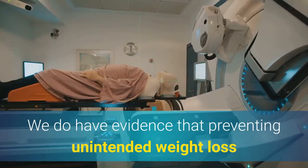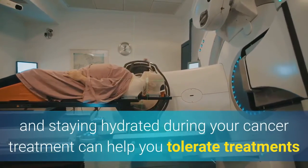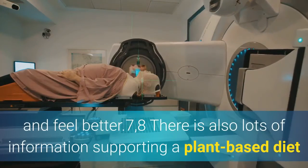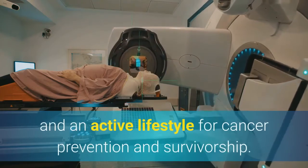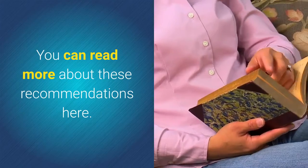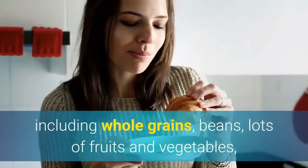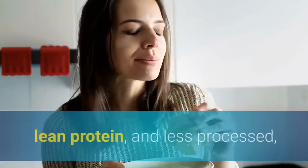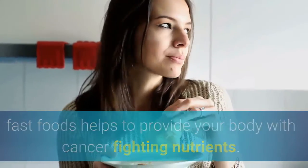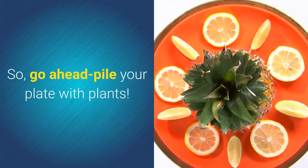We do have evidence that preventing unintended weight loss and staying hydrated during your cancer treatment can help you tolerate treatments and feel better. There is also lots of information supporting a plant-based diet and an active lifestyle for cancer prevention and survivorship. You can read more about these recommendations here. Eating plenty of plant foods, including whole grains, beans, lots of fruits and vegetables, lean protein, and less processed, fast foods helps to provide your body with cancer-fighting nutrients. These are both safe and effective recommendations. So, go ahead, pile your plate with plants.